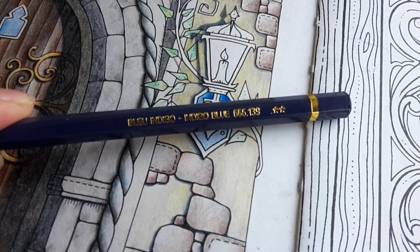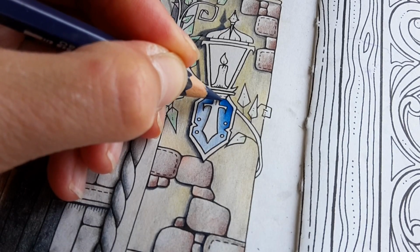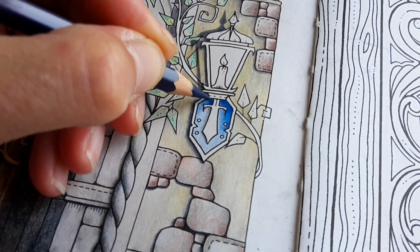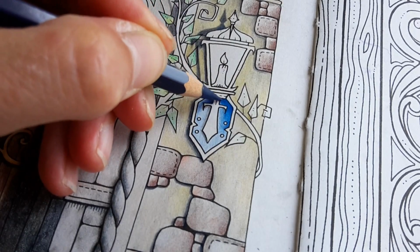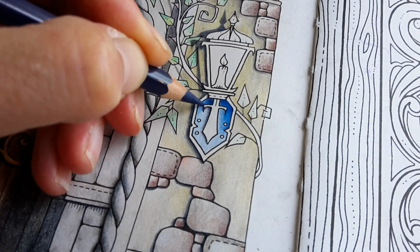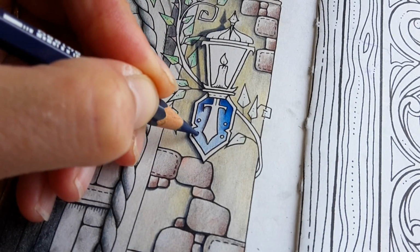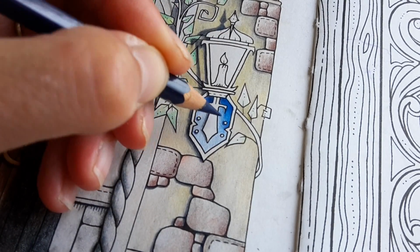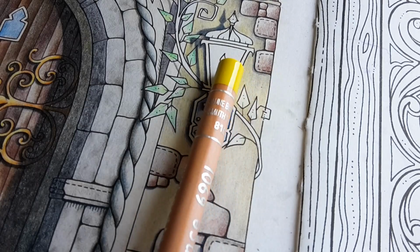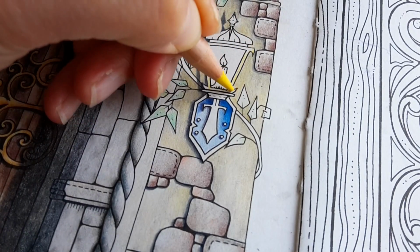And this is Indigo Blue, also by Pablo. Wonderful color. It is slightly darker. And here is Caran d'Ache Luminance, Bismuth Yellow. I will use this one to add a touch of color to the lantern.